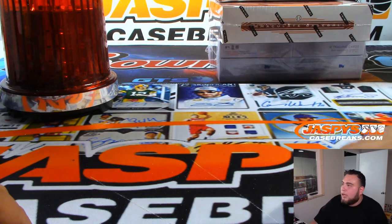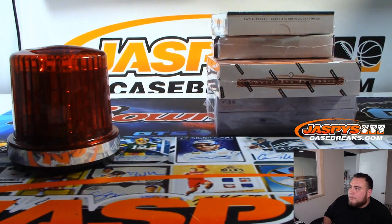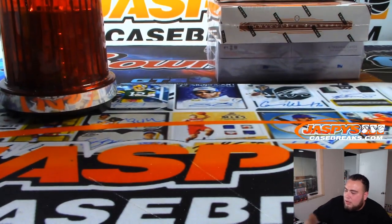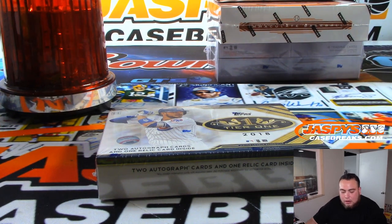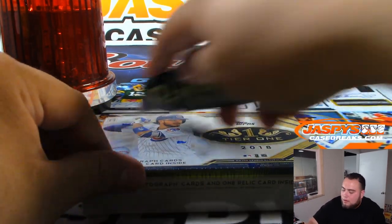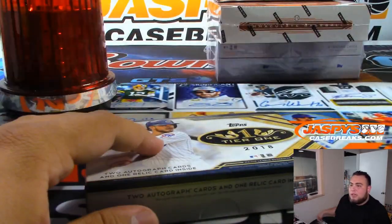But yeah, alrighty guys, here you go. Last four boxes. Get into the very nice stuff. We're going to start off with Tier 1, to Argonaut, to Immaculate, and our Diamond Icons box. Good luck, guys. I don't know why they would be doing that and then knowing that Beckett would reject them.